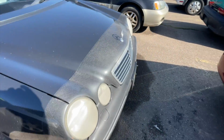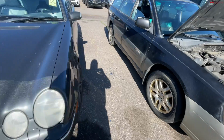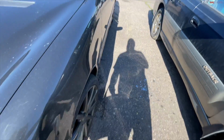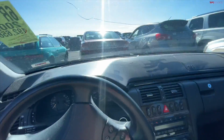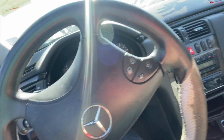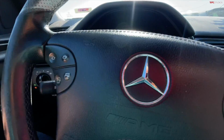It's got some clear bra that looks like it's from the 90s. And a pretty good sized dent on this fender here. But I'm curious to see how it runs. Looks like we need a new windshield. Starts right up. Wow, no lights on the dash.